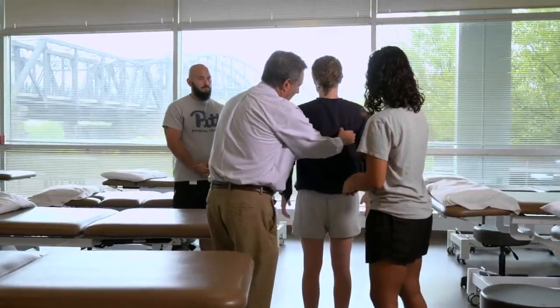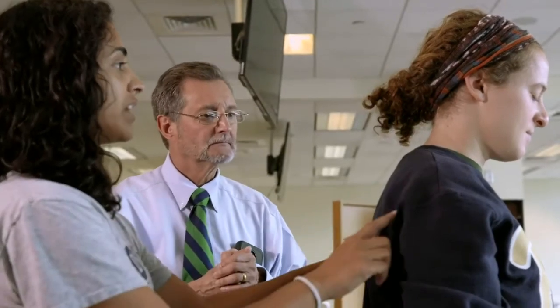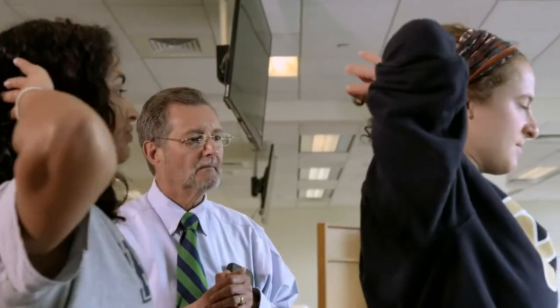One of his biggest impacts in the department has been creating a performance improvement project for students. So they collect data, they reflect on their patient outcomes, and then they create a performance improvement plan during their third-year internship. That project is unique and not replicated in any other university.